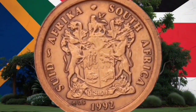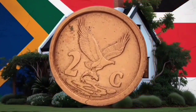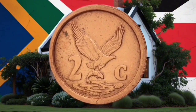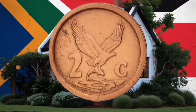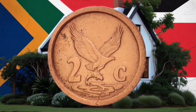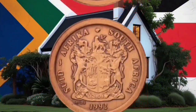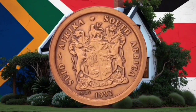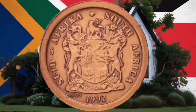Another reason this coin stands out is because of error variance. A small number of 1992 2 cents coins were misstruck at the mint, featuring doubling effects or misaligned dies. These mint errors drastically increase a coin's rarity and therefore its value in the eyes of serious collectors. Furthermore, some 1992 coins show signs of having been struck using leftover blank planchets from earlier issues, which can result in unusual metal compositions or off-center designs. These rare instances are highly prized and authenticated by numismatic grading services.